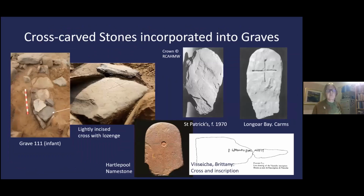But we also have several cross-carved stones which are incorporated into the graves themselves. Now, when I published in the corpus, the stone from St. Patrick's Chapel, which was found in 1970, you can see it centre right there, I was not absolutely sure that it was a monument. And this was because the cross is barely more than scratched onto it. And it was found facing down, I think, as a lintel of a cist grave.